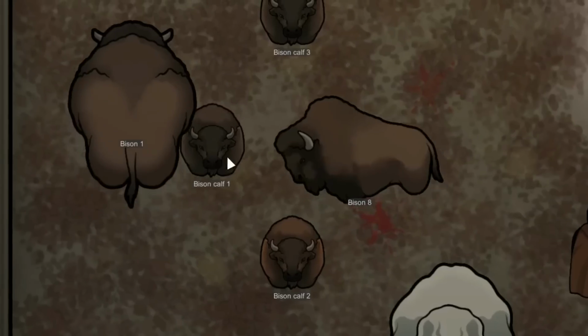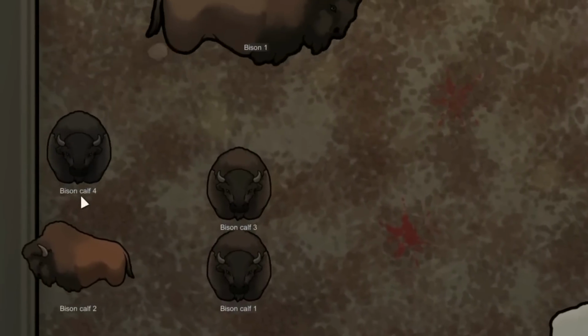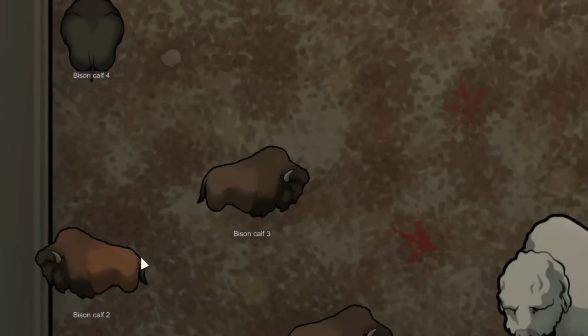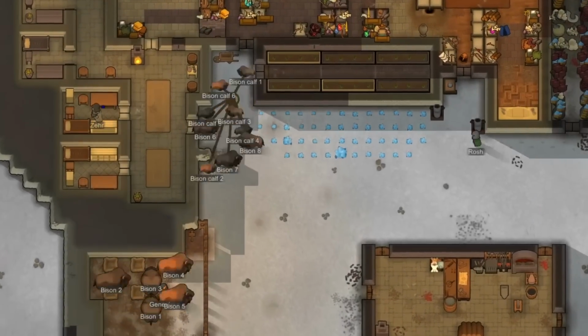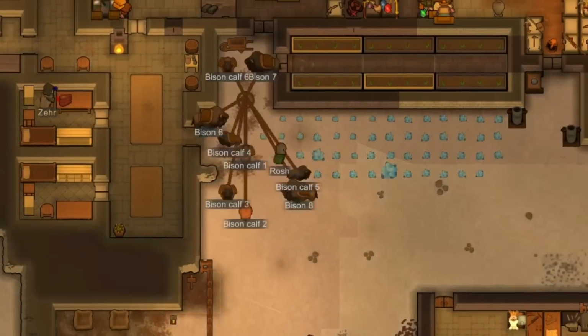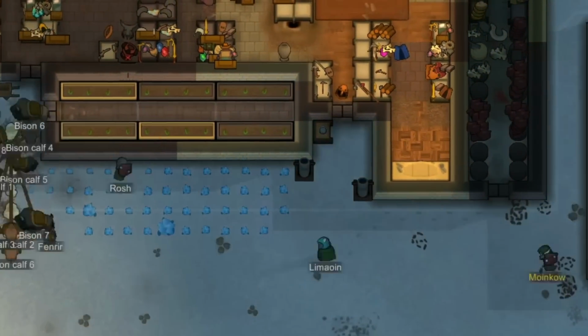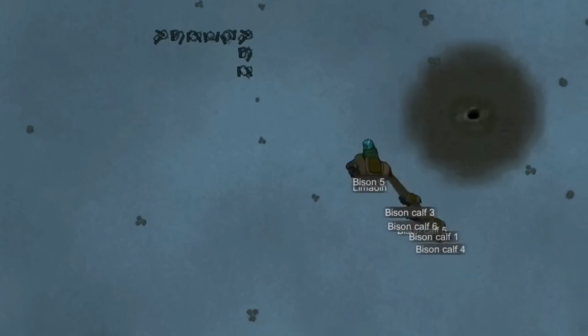As you may notice, they are reproducing a little bit too often for my liking. So one of the first things that we're going to be doing today is getting rid of all these bison calves. Normally the solution to this problem is for us to just slaughter them and eat them, but as you could probably see here in the top right of your screen, we actually have a stuffed pantry full of meat, so instead I would like to sell them and stuff our treasury a little bit more.